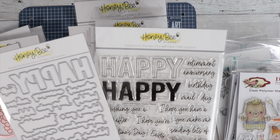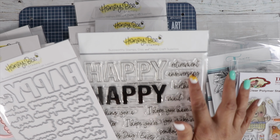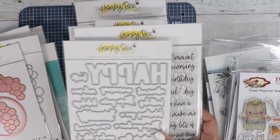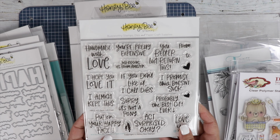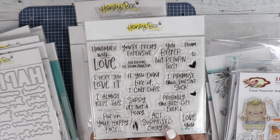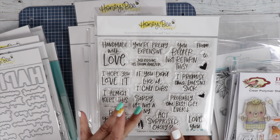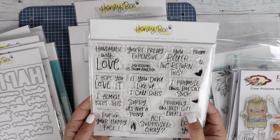And then the regular, we have a happy, happy, happy birthday stamp set with the large happy and all the other sentiments that pair up nicely with the word happy. You can pick up the die and have those items cut out and then place them anywhere on your card. We have the best gift ever sentiments, and these are perfect for tags. So we've got handmade with love, I hope you love it, I almost kept this, put on your happy face, sorry it's not a pony, act surprised, okay? Love you, probably the best gift ever.